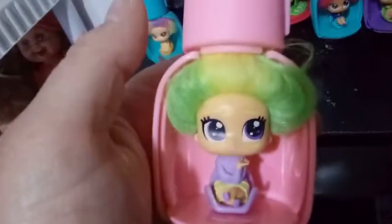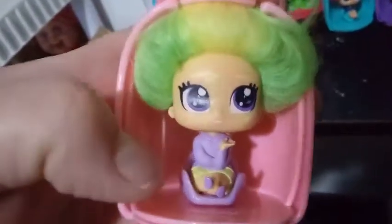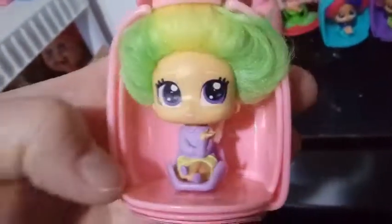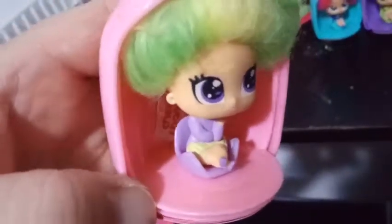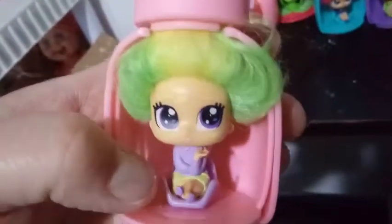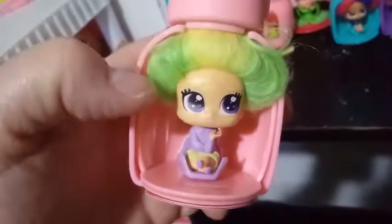So this one has a purple seat with a purple shirt. You guys can see the purple shirt has a collar on it. And she's wearing a skirt that is an off-white, like an antique white. She is sitting differently than the other girls. She has light green, like a neon green, on both sides of her hair, and then she's got a yellow streak in the middle. Yellow eyebrows, yellow candy tattoo, or I don't know.